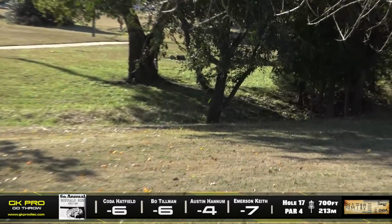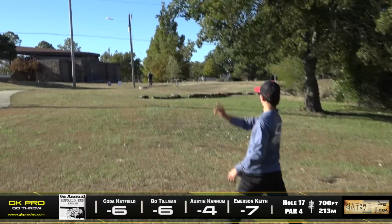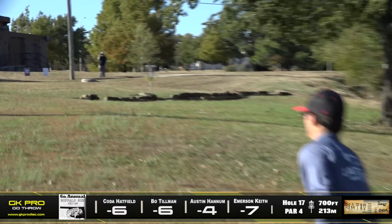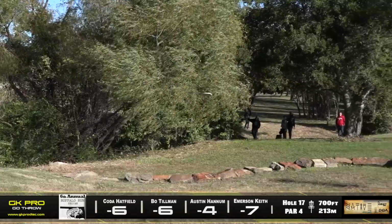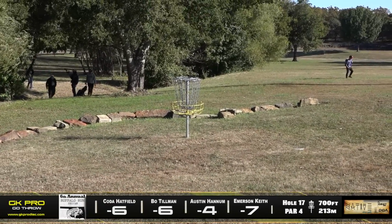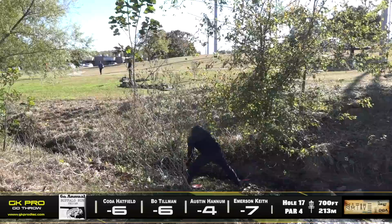Yeah. And Bo, forehand cut roller. That was almost perfect. It's really hard to land that shot to try to hop the little creek there. Emerson with a simple pitch up. And you're right, yeah, he made it. He definitely made it long enough to give himself just a short little bit and almost made it. That might be the second most impressive shot I've seen on this hole.